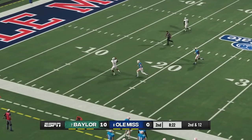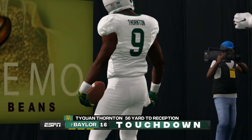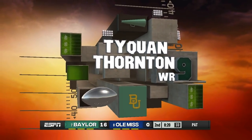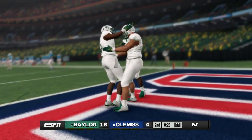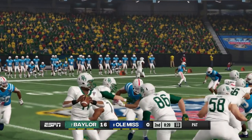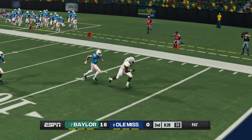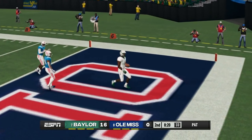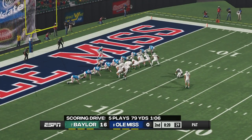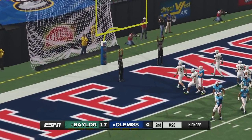It fly. Catches it to the 10. Touchdown, Baylor. Wow, an almost impossible pass to defend, and it goes for 6. Yep, the defense would have needed 12 guys on the field that time. He hits the PAT.